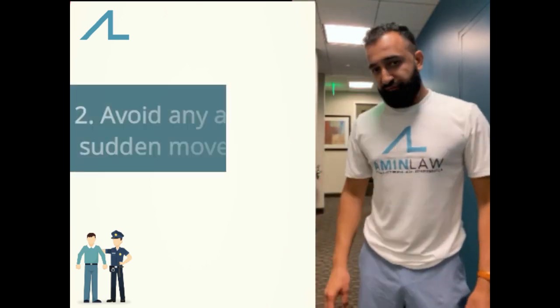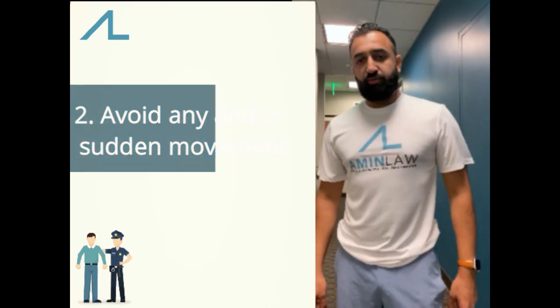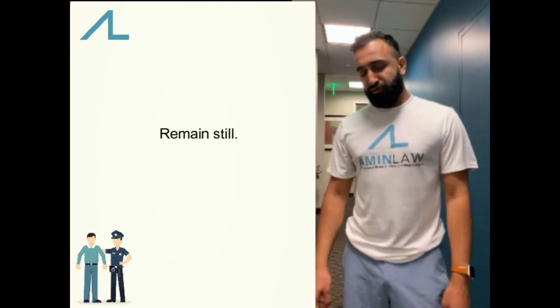Step number 2, avoid any and all sudden movement. No matter what you're doing when you're contacted by a police officer, it's important to remain still. Any sudden movement is one step closer to you getting shot and killed.